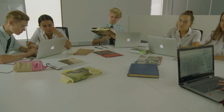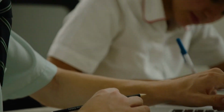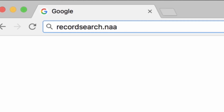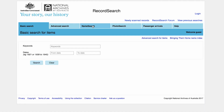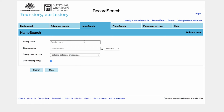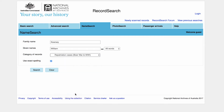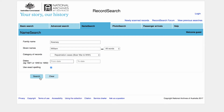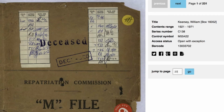You can search for World War I repatriation records on the Archives online search database, Record Search. Go to recordsearch.naa.gov.au and select Name Search. Enter the person's family name and given name. Select Repatriation Cases, Boer War and World War I. Select the Search button to display the results. Then select the link to view a digital copy of the record.